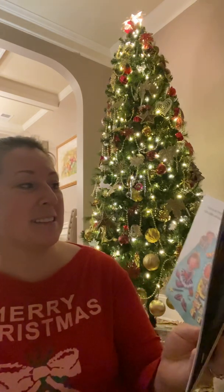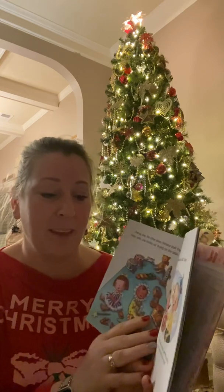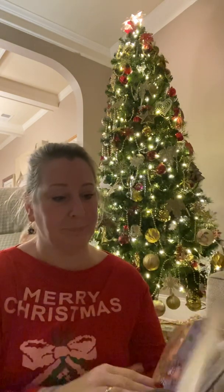One by one, the other elves finished their toys. Trains, dolls, blocks sat on the table. "Would you like some help, Nina?" asked a friendly elf. "No, thank you, Holly," said Nina, trying to smile. "I really do want to do it myself." Elves cleaned their places at the table. Elves went outside to play in the snow.